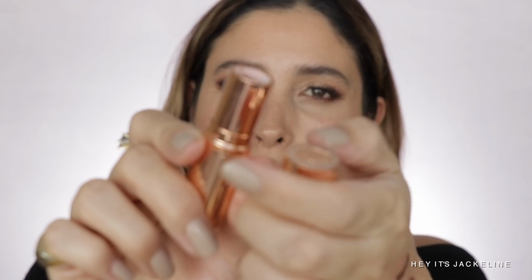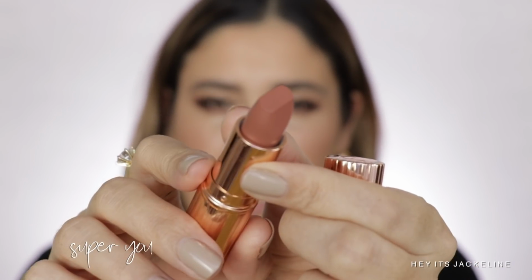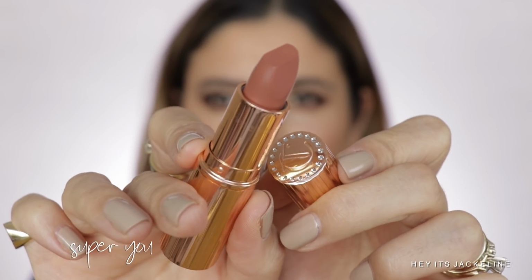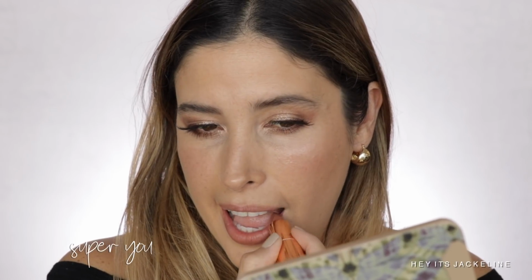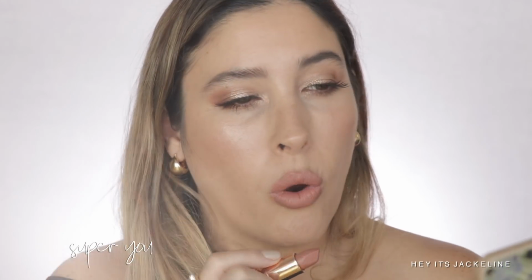Now let's go for Super You. And this is in her Matte Revolution formula. The other shade was a little bit more cooler tone. This one is pulling out just a little bit more warm.